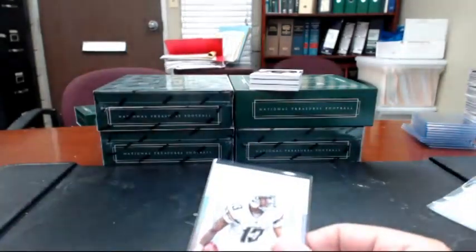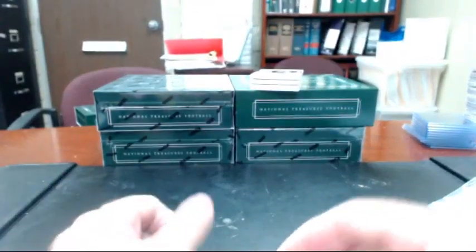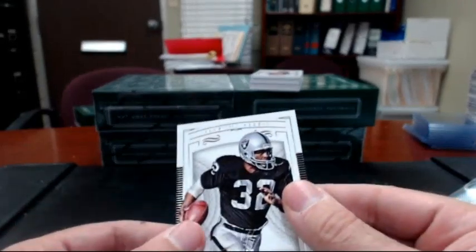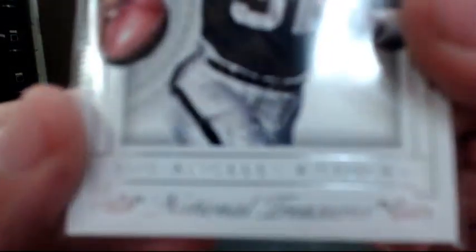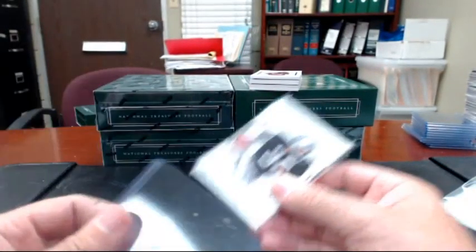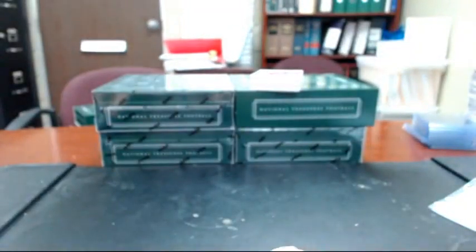16 of 25. Chargers, Keenan Allen. Third, 16 of 25, San Diego Superchargers. Next up, we've got Los Raiders de Los Angeles, 92 of 99. That's the Los Angeles Raiders, not the Oakland Raiders. Marcus Allen, 92 of 99. They're going to be the Los Angeles Raiders for sure? I don't know.